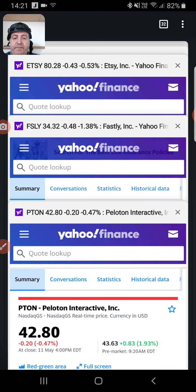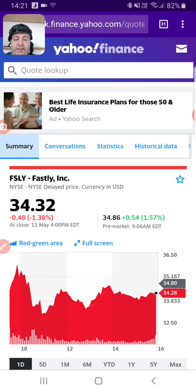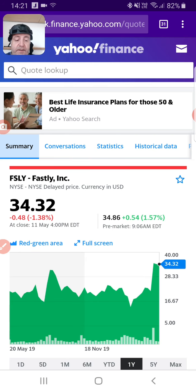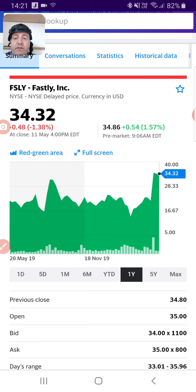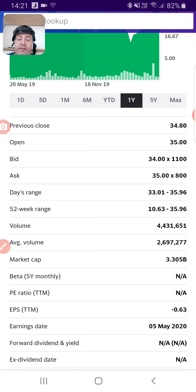Now, the next one is going to be Fastly, ticker symbol FSLY. Crushed earnings by 10 cents a share, and it's cloud-based, which raised its outlook by 40 million when most companies refuse to raise their outlook, preferring it to be a surprise. That way, if it falters, it still hits its earnings and doesn't affect the share price, rather than giving itself a high target. This one reckons it's going to easily hit.